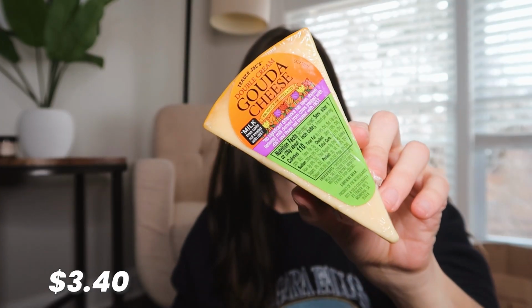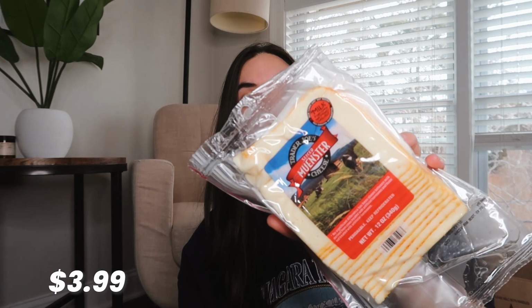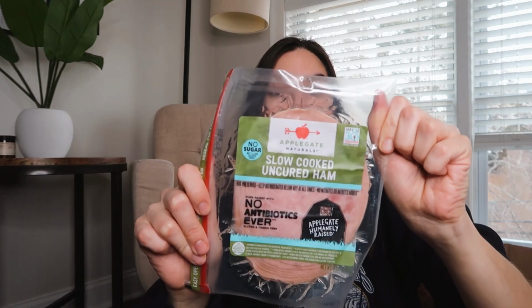The first one is this double cream Gouda cheese, and it's one of my favorites from Trader Joe's. And then the other one that I got is the sliced Munster cheese. I'm not sure if I'm pronouncing it correctly, but you know what I mean. And I also got this ham by Applegate, which is my favorite one. They have it in other grocery stores as well.